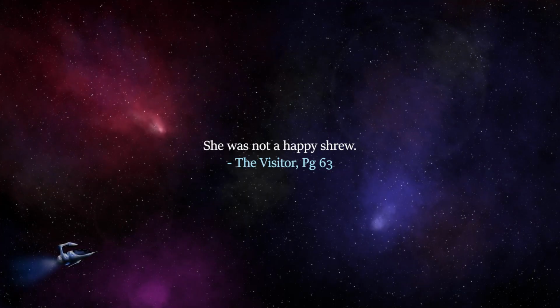But before that, let's get one more little quote out of the way. And it's just regarding this particular shrew that Rachel morphed. We don't really get many details, of course, but we do get this bit here. "She was not a happy shrew." That's referring to the shrew specifically that Rachel morphed in book 2. She is not a happy shrew.